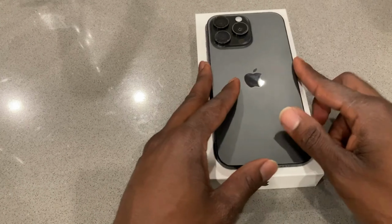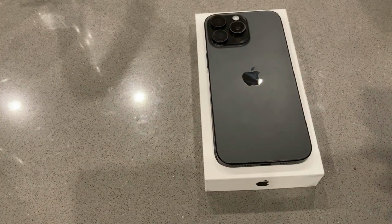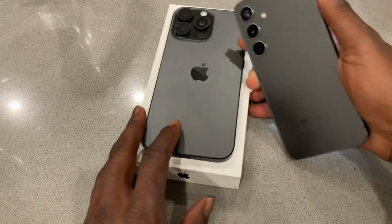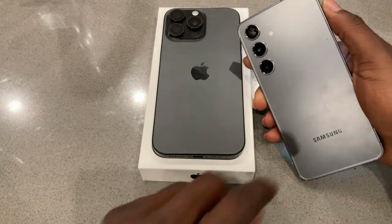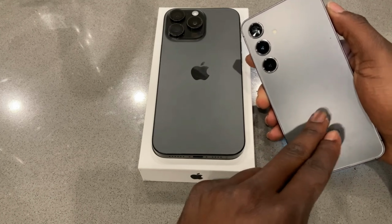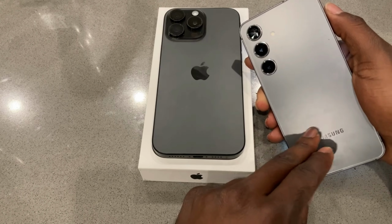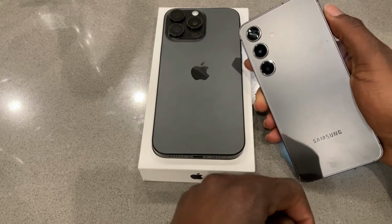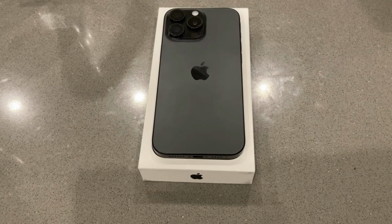As I said before, it's a dope phone. We're going to get there, and as I said, I have a lot to show you about what I do not like about iPhones in general, comparing with Android or Samsung specifically, because I've been using the Samsung S24 for the past year. I'm going to save that for the middle or the last part of the video. But anyways, let's go ahead and keep it pushing.